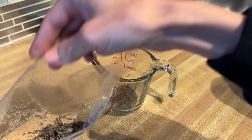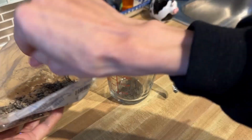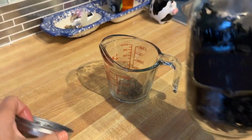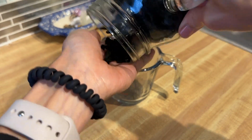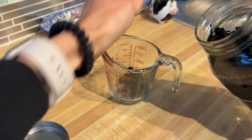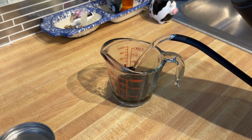Put it in a little cup, and about this much. Also put in the umami salty part a little bit, sprinkle it in. And then I take more seaweeds. This is called wakame seaweed. This is dried flake. These are the seaweeds that you see in miso soup at Japanese restaurants. You take about this much, put it in a heat-resistant cup, and pour some hot water in it.